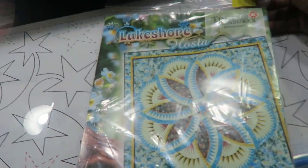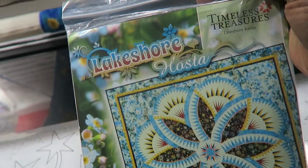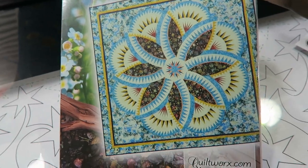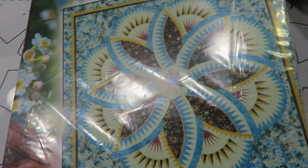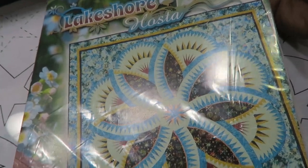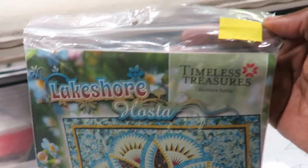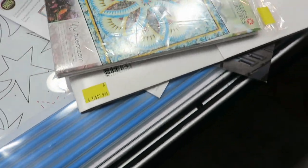And then this final thing that I purchased was the Lakeshore Hosta patterns. And this is a Judy Niemeyer pattern. I had seen where one of my quilting friends was working on one of these at a retreat with actual Judy Niemeyer in her certification class, and so this was $34.99. I just purchased it. I saw where I could have gotten it cheaper some other places, but I just purchased it there so I'd have it.